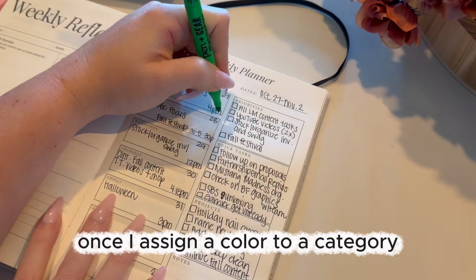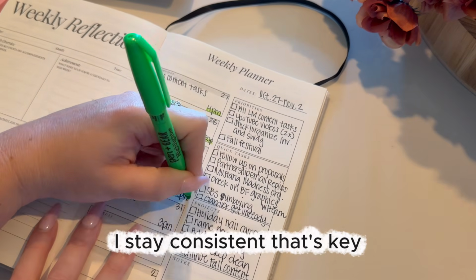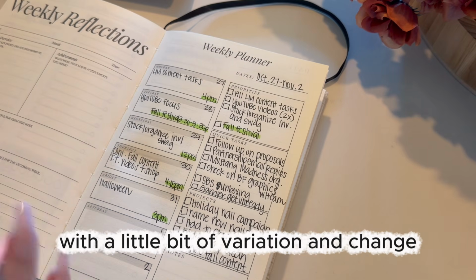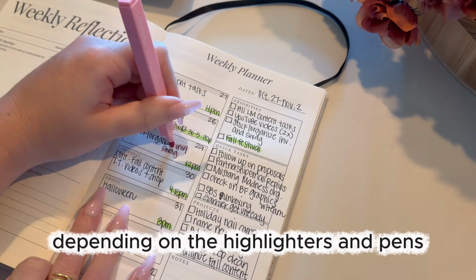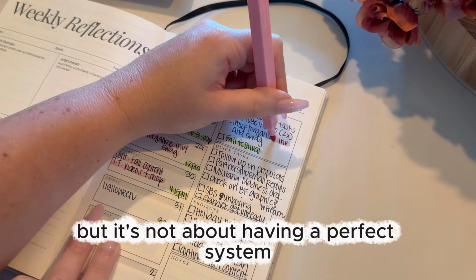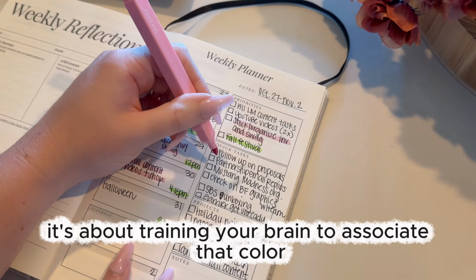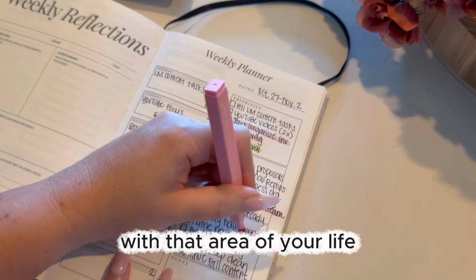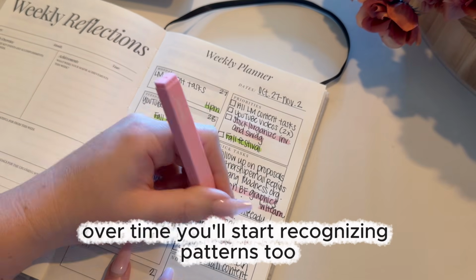Once I assign a color to a category, I stay consistent. That's key. I've used these same colors for multiple years with a little bit of variation and change depending on the highlighters and pens that I have at the current moment, but it's not about having a perfect system. It's about training your brain to associate that color with that area of your life. Over time, you'll start recognizing patterns too.